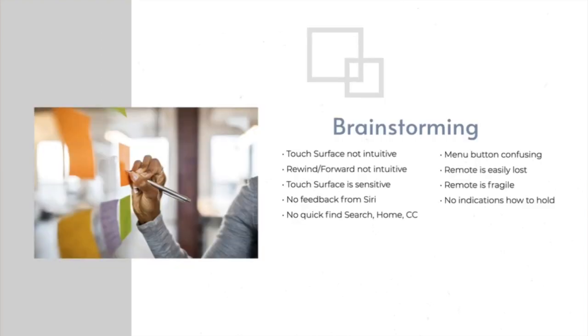In brainstorming the pain points of the remote, we found that what should have been basic functions of the remote were not very intuitive to the average user. We found that it wasn't clear how to navigate the touch surface, and it was too sensitive to touch. Rewinding and going forward was too difficult to do. Siri gave no visible feedback as to whether voice commands were being registered.